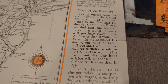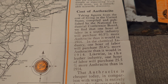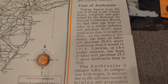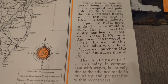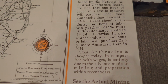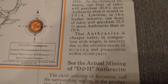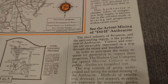Cost of anthracite. Taking figures from the cost of living in the United States compiled and published by the National Industrial Conference Board, we find that 1 hour of labor in the textile industry will purchase 40.5% more anthracite than it would in 1914. In the chemical industry, 1 hour of labor will purchase 20.4% more anthracite than it would in 1914. Likewise, in the leather industry, and so on. The anthracite is cheaper today in comparison with wages. This is entirely due to the advance made in mining and preparation within recent years.